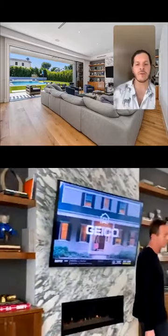So look at the scale of this. You've got a sectional here, very chic, and two tables. So for your family event, for sports, games, whatever it is, this is the heart of the home. How many square feet is that room? Well, the room with the kitchen, I would say it's probably the size of a large apartment. The scale gives it so much depth and volume.